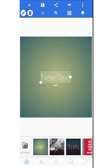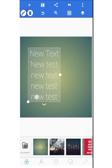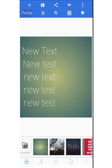So I want to explain the principle of alignment. Graphic designing is actually not hard. When you want to add something, you add again, and again. I'm just using this as an example. New test, new test, new test. This is what we call center and left alignment. Why is it left alignment? It's at the left side of the design. Left alignment, right?